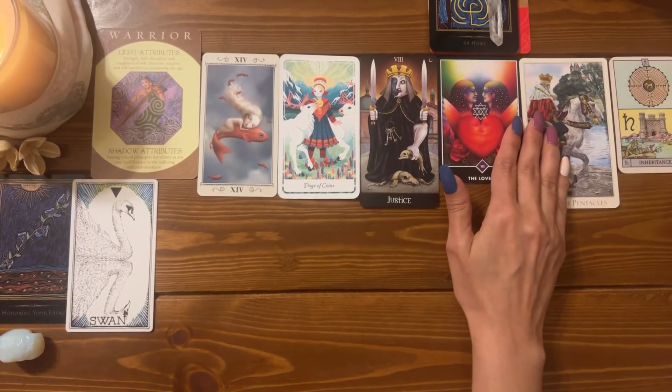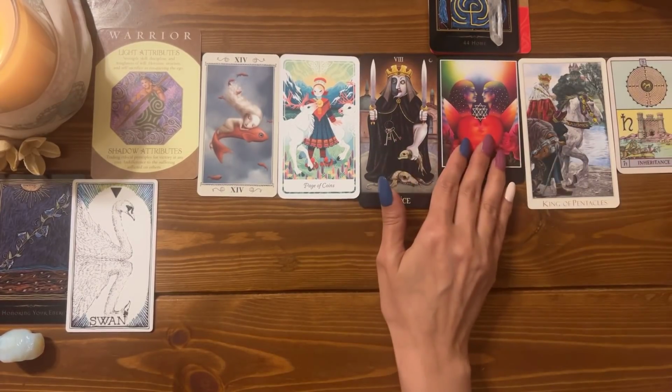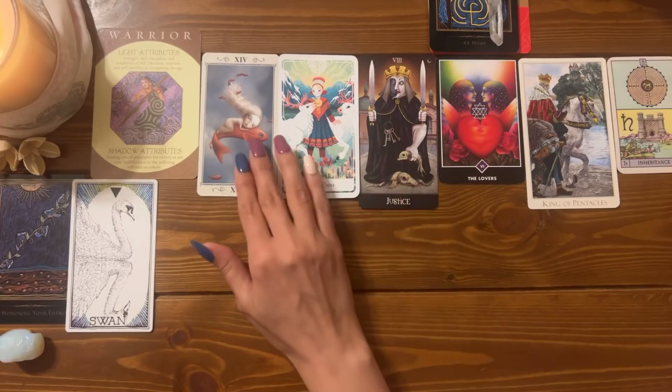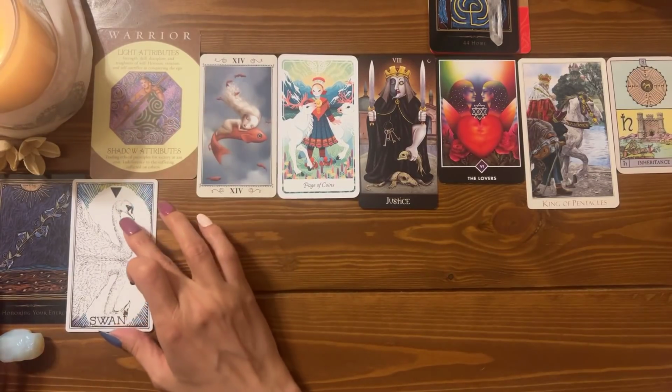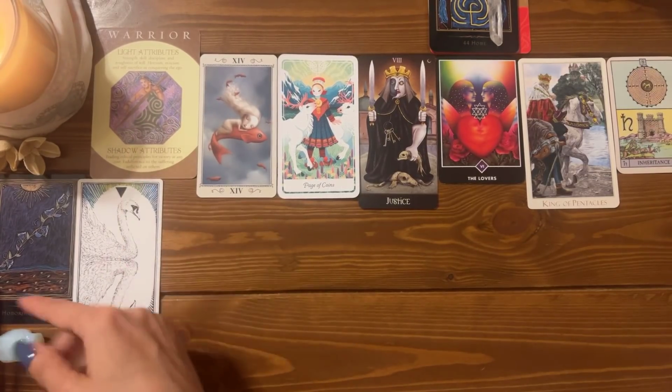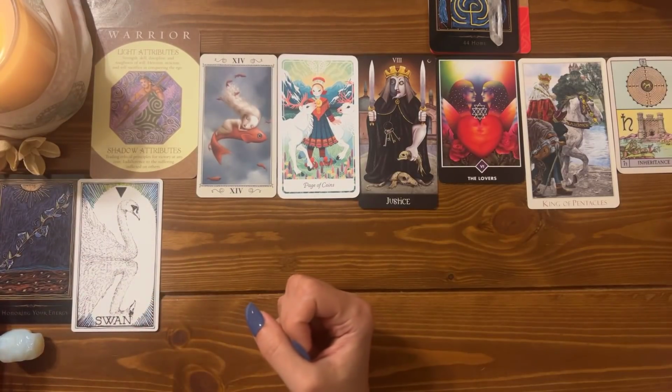So what is your role here? Pile number 3. What is your role here? With Warrior and the Swan in conjunction with honoring your energy, I see elegant power.